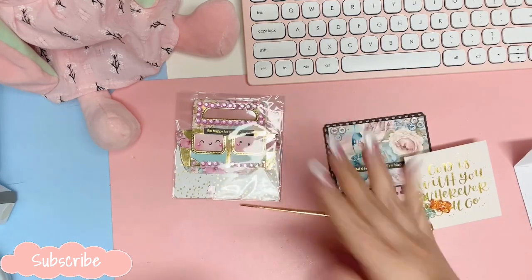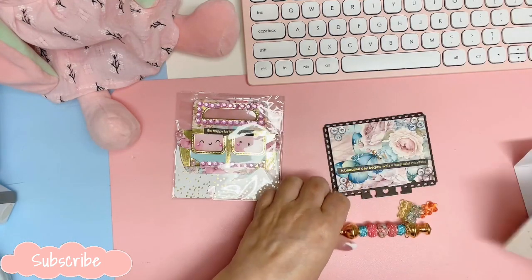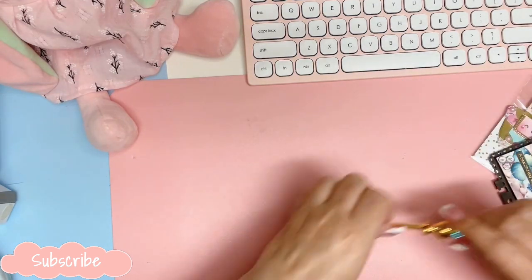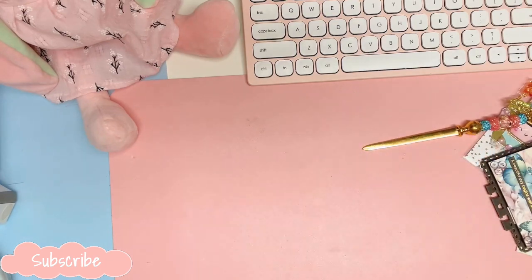So this is Pebbles' entry, and I will log everything down in my book. And so here we go. Let's go ahead and set this to the side. And now let's check out Phyllis's entry.